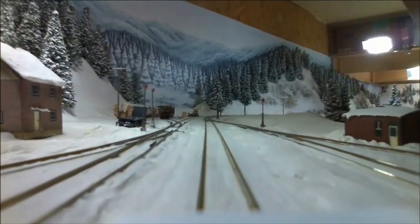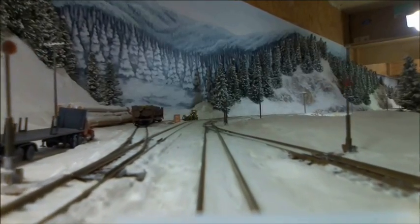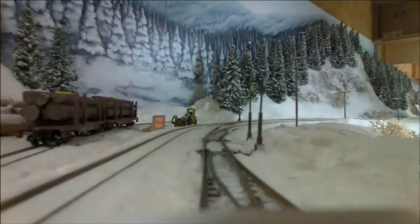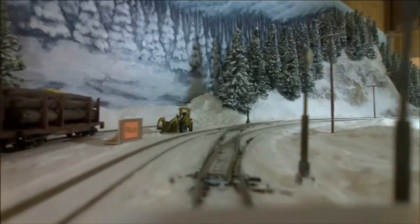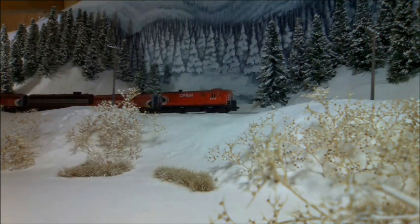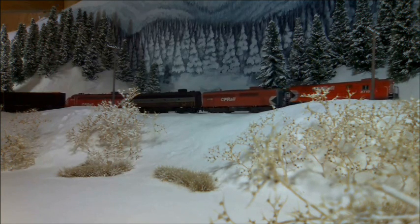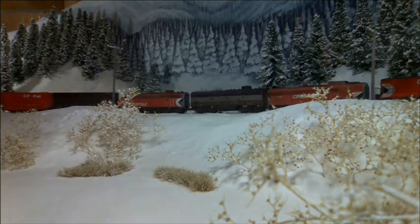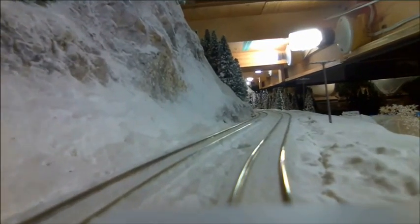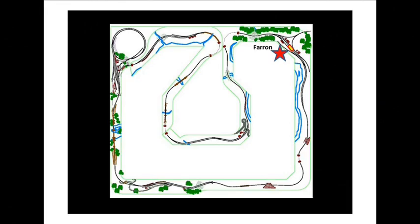With our switching work finished, we'll pull up to the clearance point of Farron siding. We'll do our brake test here and wait for our eastbound counterpart to appear. Immediately after Farron, the track begins to fall at a very steep 2.2% grade down McRae Canyon.